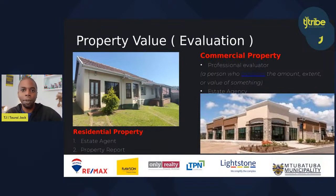So there are no people staying in there. So there are business activities. That's number one. The second one is that you also have people, but lots of them. So now I'm talking about a block of flats. I'm talking about multi-lets, these big buildings. It can be a complex, right? Or it can be a small estate. That's now on the commercial side.